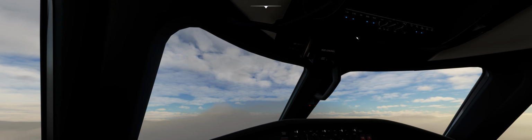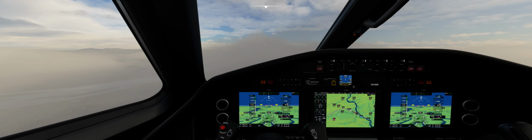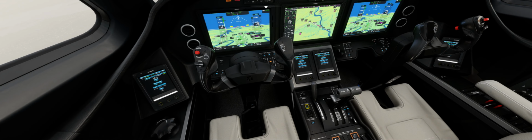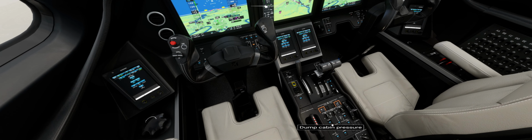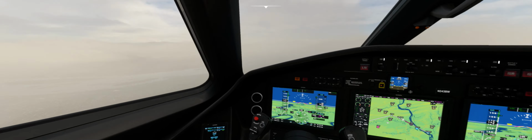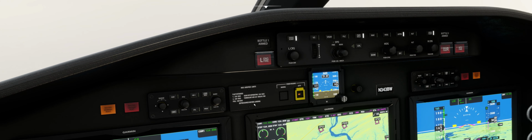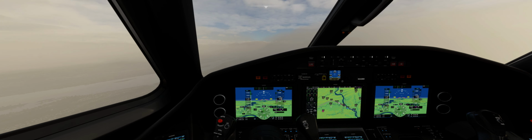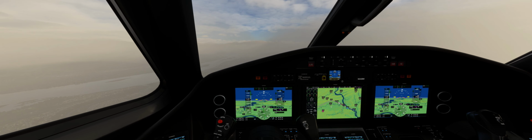All right, get our landing lights on. And depressurize. Now we're low enough. How high are we? 3,500 feet, yes. I do that now because I actually noticed depressurize before landing. I hadn't been doing that. I didn't even know. All right, we look good, all lined up.